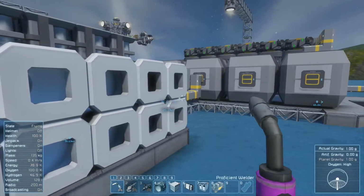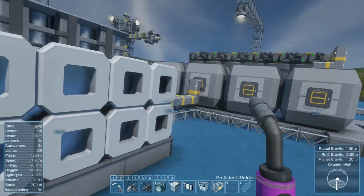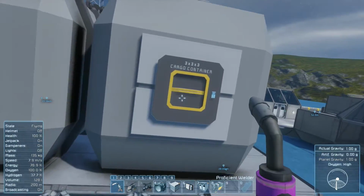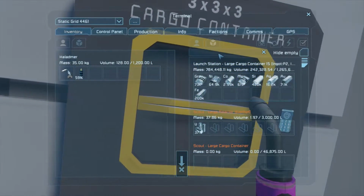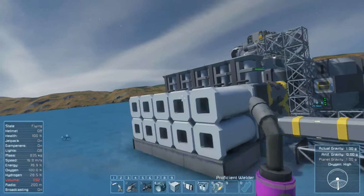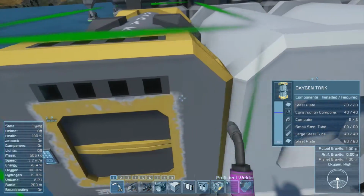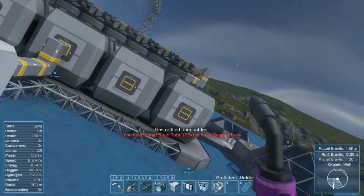I'm just basically schlepping the large tubes back and forth to get these things up and running. We're getting there, though. Once this is all done, that's basically the end of what we need to do for our prep work. After this, I should say it's the last of what we need to do for the base prep.